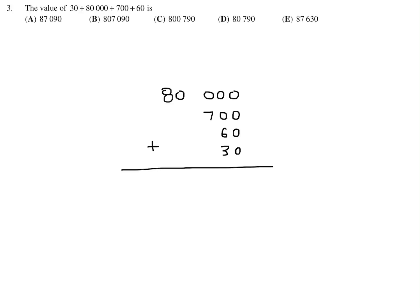The value of 30 plus 80,000 plus 700 plus 60. I'll line them up here from biggest to smallest: 60 and 30. And then just like a basic addition question, let's add them up. This, of course, is all 0. This is 6 plus 3, which is 9. This just gives you 7, 0, and 8.